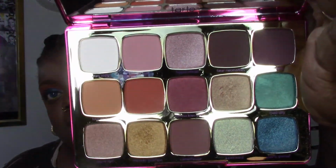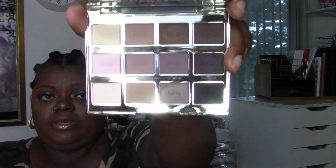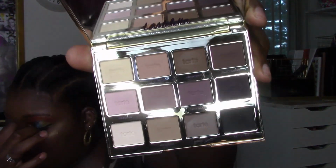these are big pans. Tarte did advertise and mention the size of their pans. So the only other palette that I have from Tarte is the Tartelette, and I got this many years ago. I don't think it was their first palette, but it was really hot. It's probably one of their most famous palettes, since I've been in makeup, anyway. So this is what this one is.